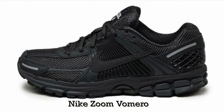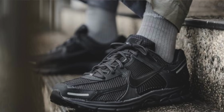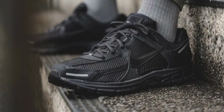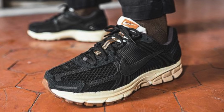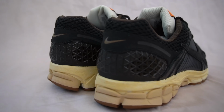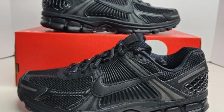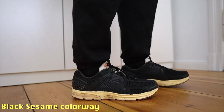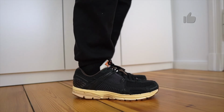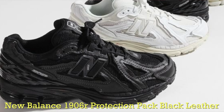Starting off with the Nike Zoom Vomero 5 in the black colorway. Vomero 5s will continue to be popular this year because of their sleek design and superior comfort. I've said it before, the Vomero 5s in my opinion are the most comfortable everyday Nike sneaker you can buy, and you can get most colorways for under retail right now, like this black one. And for sizing on them, they fit perfectly true to size, so just go with your true Nike size and you should be good.